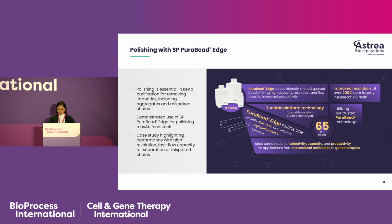SP PuraBead Edge is also designed for scalability. It performs consistently across formats, flow rates, and residence times, making it a strong candidate for platform processes that need to move from development to GMP scale without the need to re-optimize everything. So whether you're focused on monoclonals, bispecifics, or even more complex modalities, SP PuraBead Edge gives you a tunable and high-resolution polishing tool that fits seamlessly into your bioprocess workflows.